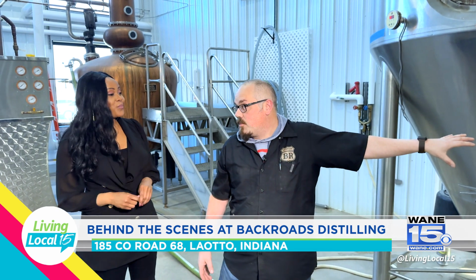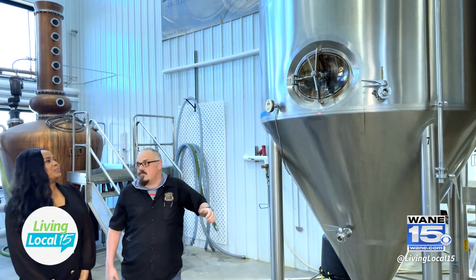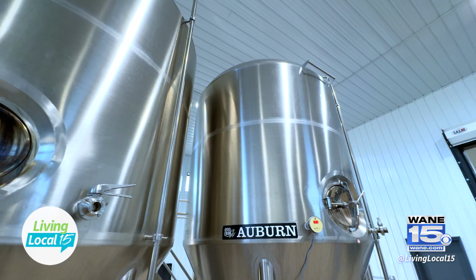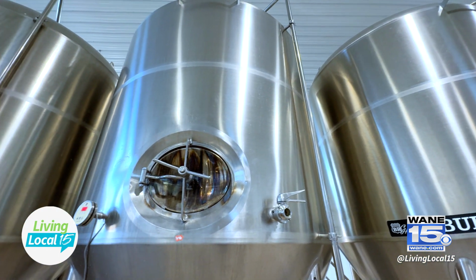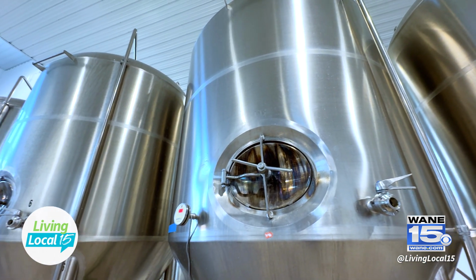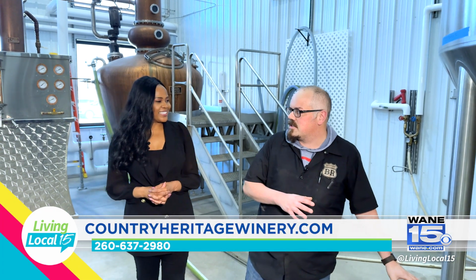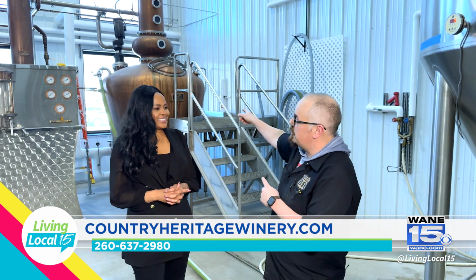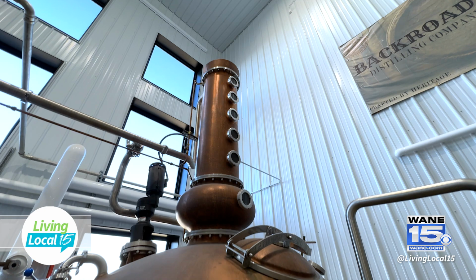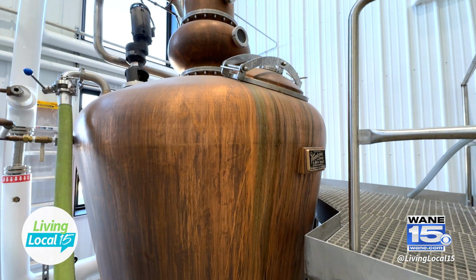So after we're done with that process, we'll go into one of these fermenters here. And the process of fermentation happens. You add the yeast, which eats the sugars and converts them to alcohol. Once that process is done, it takes about 4 to 5 days on average. From there we will move that into the still, where we will strip off the alcohol, and then once it's stripped, we'll get it ready for a finishing run.